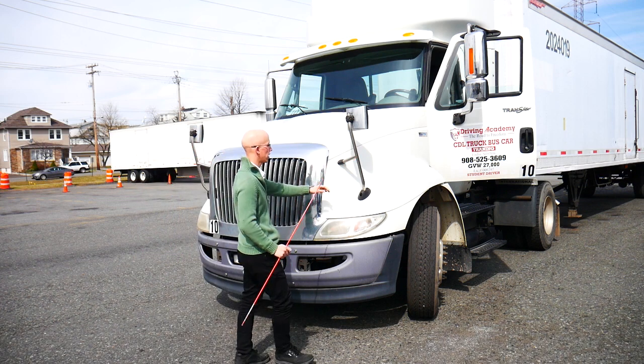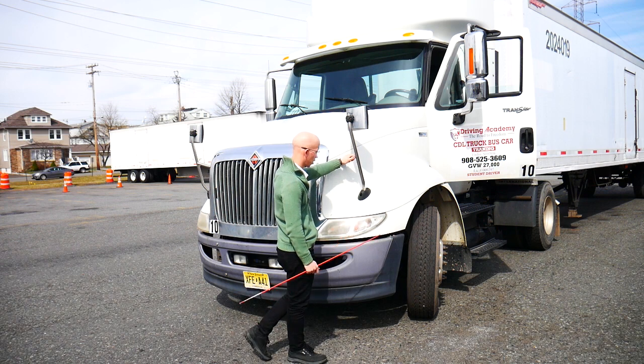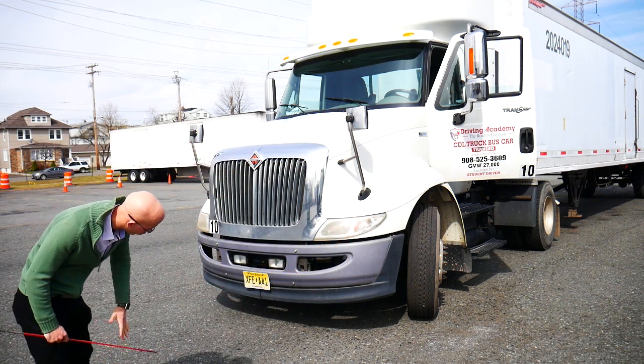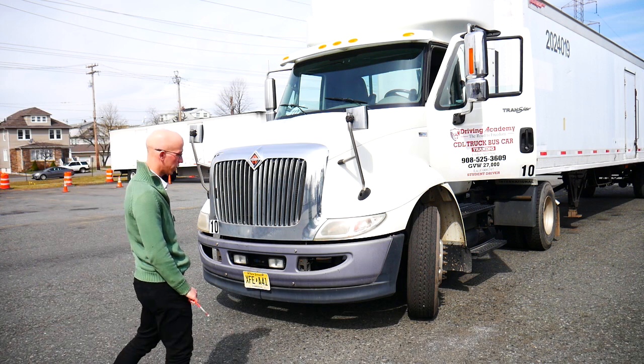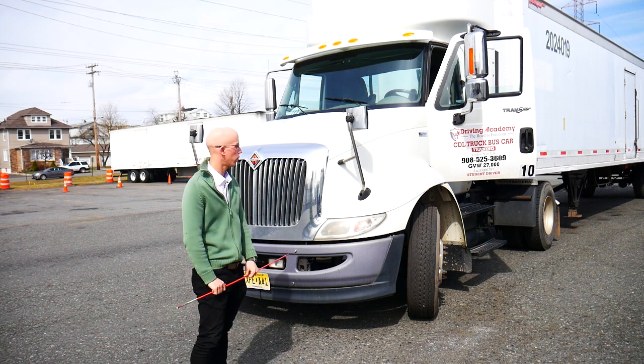Over here we're going to have our mirrors. Our mirrors and mirror brackets are securely mounted. Our mirrors are adjusted properly and clean and secure. And then if we look underneath here, we're going to be looking for puddles on the ground or dripping fluid on the underside of the engine or transmission, and I don't see any of that happening from the front.